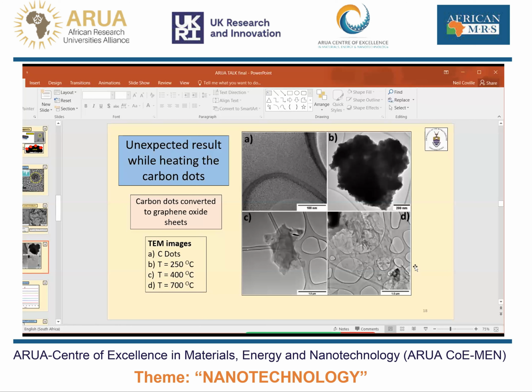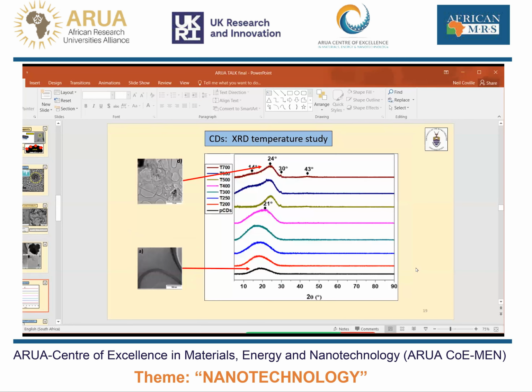Now, this is what happened unexpectedly when we started getting into this area, and this is really what my talk's all about. When you heat carbon dots just by themselves without any metal, you may see little dots there. They're very small because the scale is 100 nanometers. But as you heat it up to 250, 400, 700, the dots themselves start forming films. They form graphene-like films, graphene oxide-like films. So as you go from A to B to C to D, that's increasing temperature, and you see a conversion of the dots into a carbon layer. These can be studied in themselves, but I'm not going to talk about that today as catalyst supports themselves.